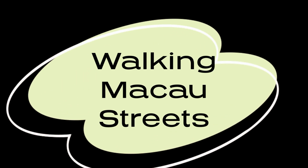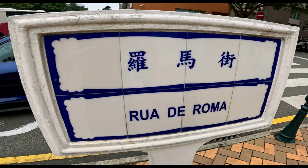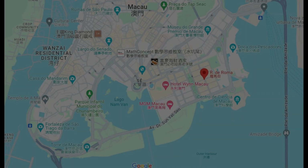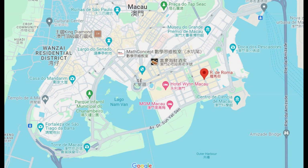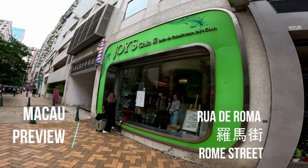Walking Macau streets. Dear Lord, show me a sign. Give me a map. Oh yeah. Looks kind of cool too.